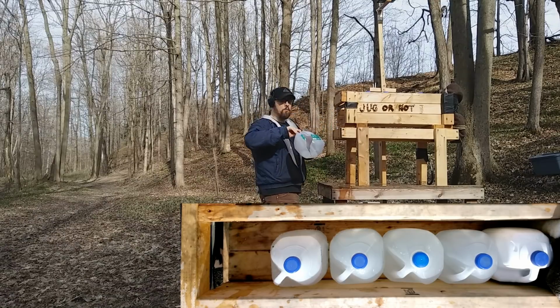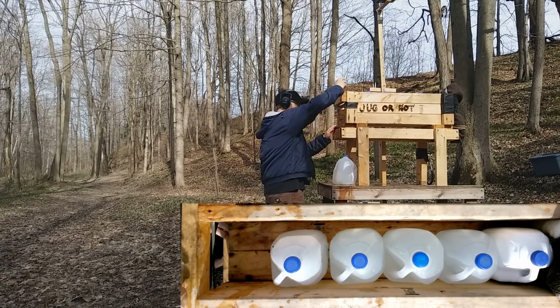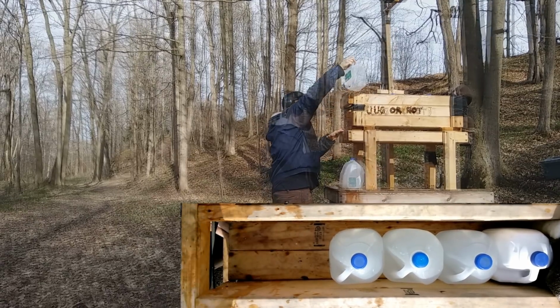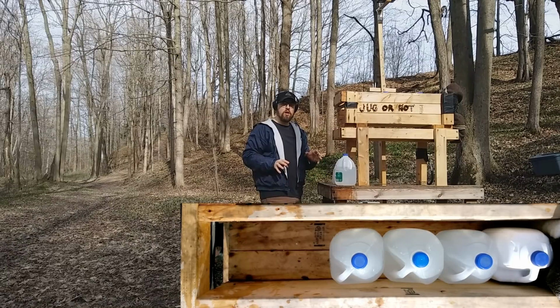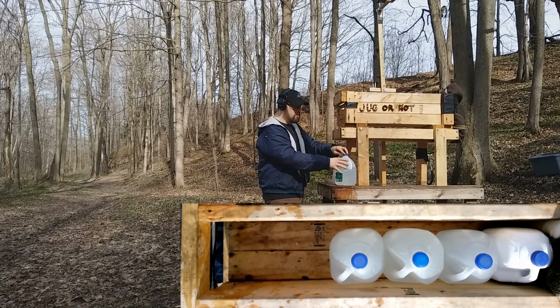Here's jug 1. Pretty impressive damage to rip the side of it open like that. And jug 2, I can see the slug right now. There's a hole at the back of jug 2, and it dented jug 3 just a little bit there. Not enough to make it leak, but there's a little bit of damage. So almost made it into jug 3.